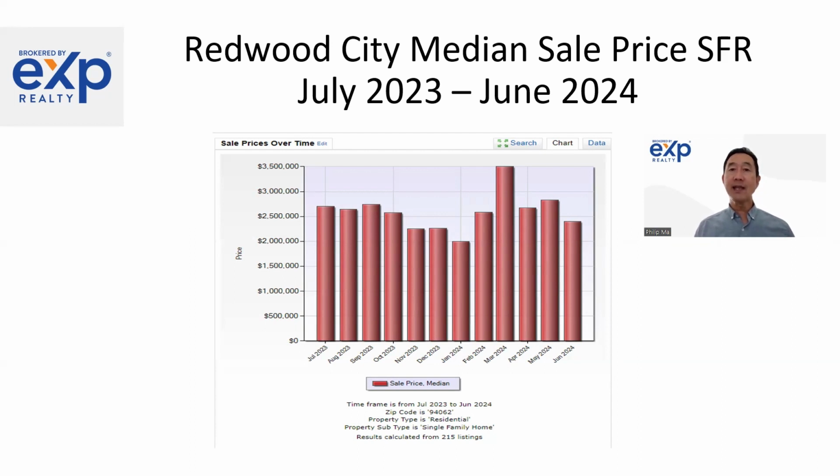You can see that it has been fluctuating a bit. In May of this year, it did go up to about 2.8 million. And then as of the time of this recording on June 14th, it's now a little bit below 2.4 million.